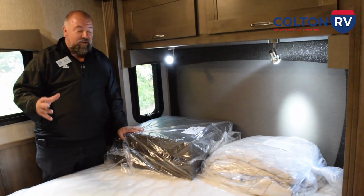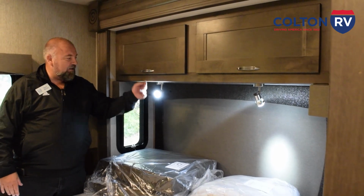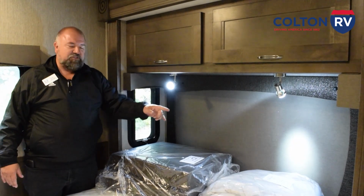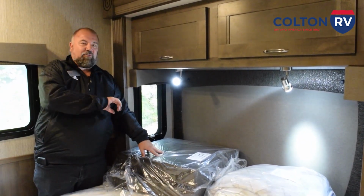And guess what's above the bed? Oh yeah, more storage and of course the reading lights. Look at the size of these. Each of the windows on either side of the bedroom do open so you can get cross breeze going through the area here.